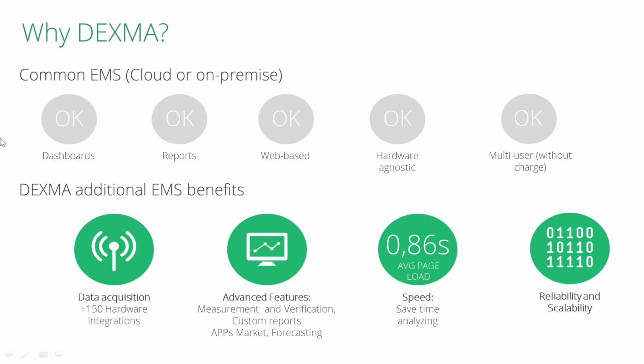First of all, there's the capabilities for data acquisition with more than 150 hardware integrations. So when we say that we're hardware neutral, we really mean it. We challenge you to find a sensor or meter that we cannot integrate. And if you do find one, then you can talk to us and we'll find a way to do it for you. We also offer advanced features like measurement and verification, custom reporting, the Energy Apps Market, which we're going to show you a new app that's on there in this webinar at the end. And of course, forecasting, which is a very exciting feature that you can learn more about if you check out last week's webinar.